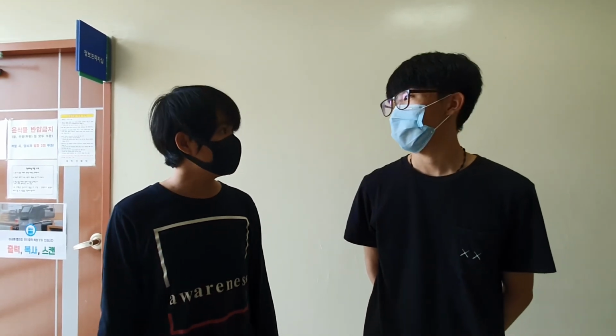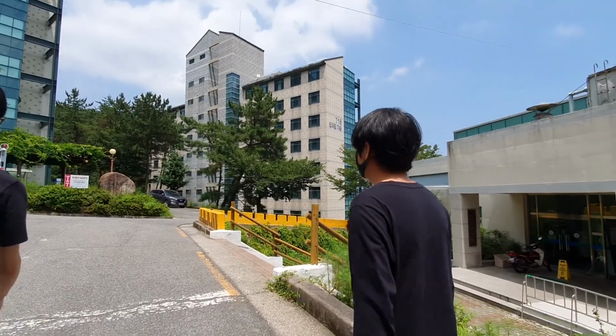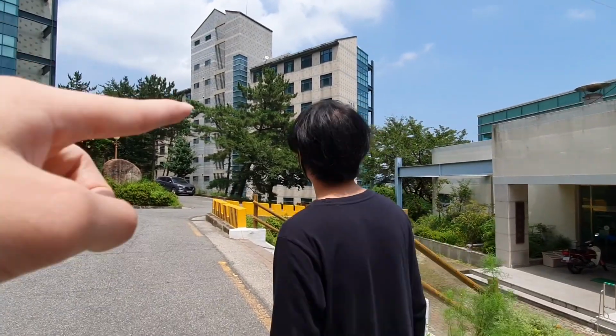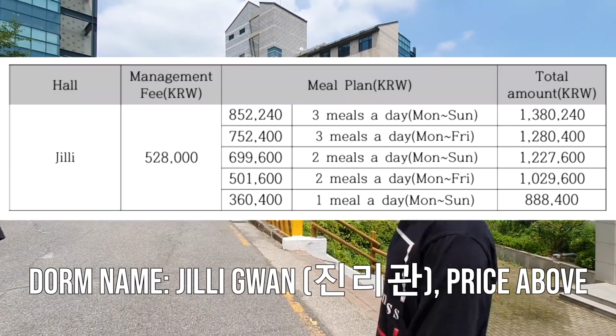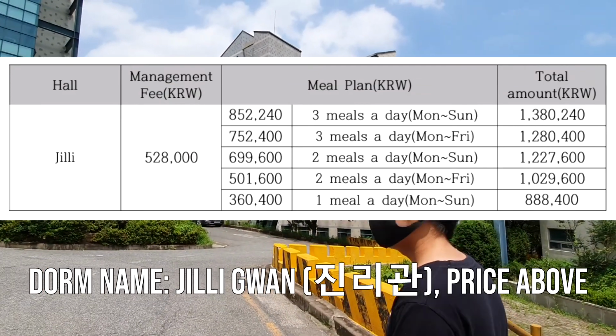So how many dormitory buildings are in your university? Three. Only one for boys, and the other dorm is for girls only. Oh, so the boys and girls are in separate buildings. Yeah. So this is another dorm. This one, the price is cheaper than the previous one. What's the difference between this dorm and your dorm?